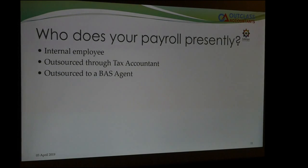Who does your payroll presently? Well, at the moment you can have an internal employee. You might even do payroll yourself. You could have it outsourced through your tax accountant. That is, they then log into the system, they do your payroll for you. They can then lodge it, or perhaps they send it back to you for approval to lodge so that you can then go to the bank and make the appropriate payment to the employee's accounts.